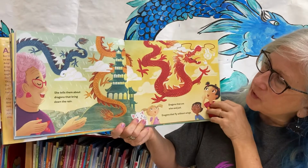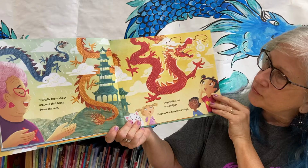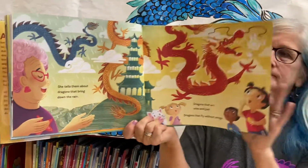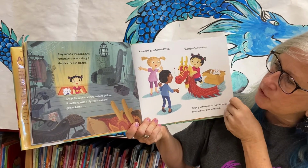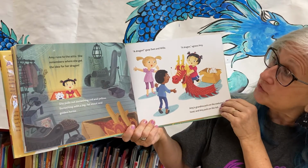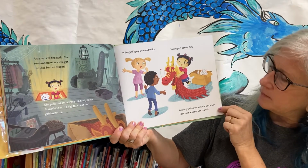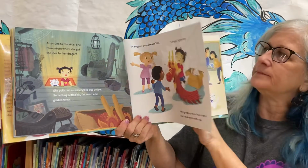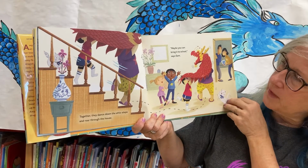She tells them about the dragons that bring down the rain, dragons that are wise and just, dragons that fly without wings. Amy runs to the attic. She remembers where she got the idea for her dragon. She pulls out something red and yellow, something with a big fat snout and golden horns. A dragon, gasp Sam and Willa. A dragon, agrees Amy. Amy's grandma puts on the costume head, and Amy puts on the tail.